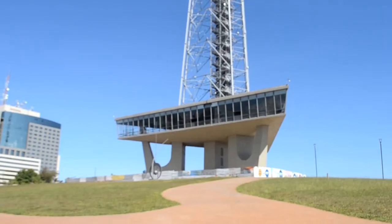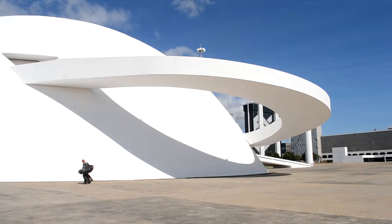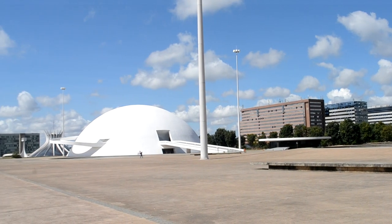And for those who don't know, Brasilia was built in the 60s and it's a modernist wonder. It was built as an effort to bring more urbanization and industrialization to this side of the country. The city was designed by Lúcio Costa and Niemeyer. Niemeyer was a modernist architect. He was very famous for his lightness and curves and everything, and he brought a lot of it to the city.